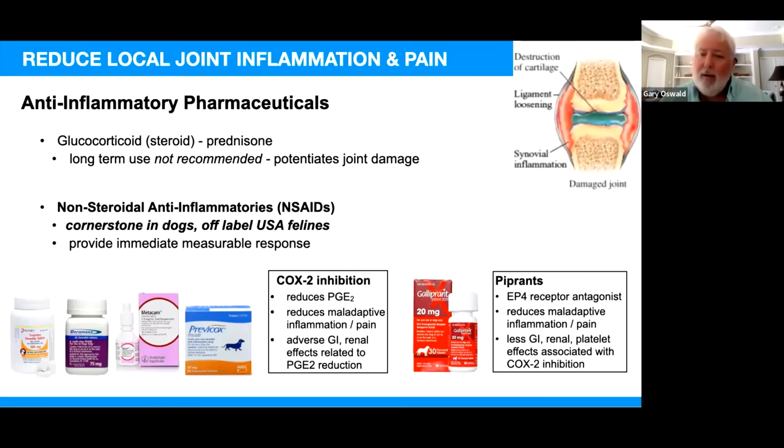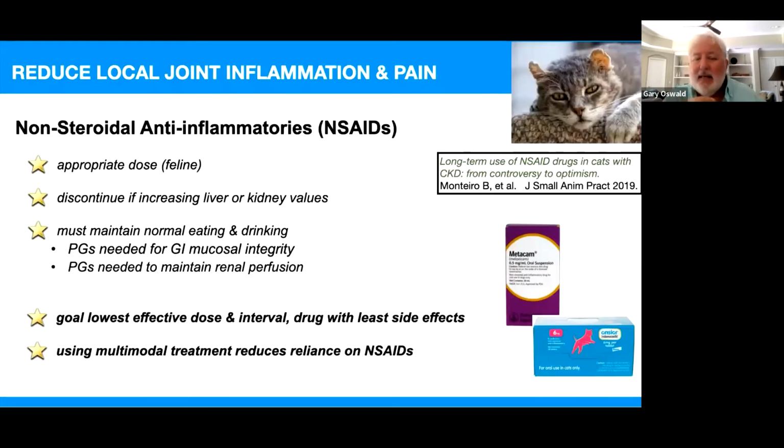But again, the important thing is we recognize these drugs can help immediately reduce inflammation and pain. What about cats? We can use these drugs in cats. Again, there's a nice paper that was published a couple years ago in the Journal of Small Animal Practice. Dr. Montero wrote a nice paper talking about the controversy of NSAIDs in cats and the fact that we now have optimism that we can use those, because we recognize cats require a different, lower dose of NSAIDs, and they can still be used safely in the majority of those patients.